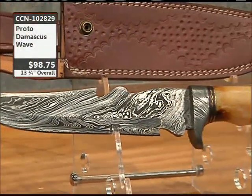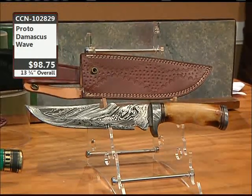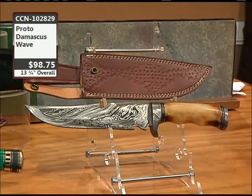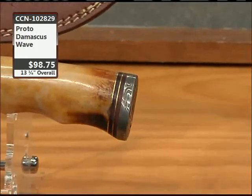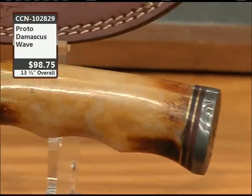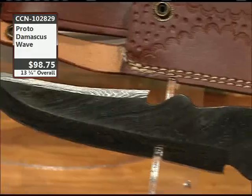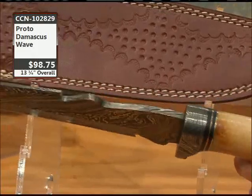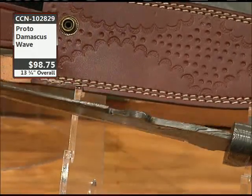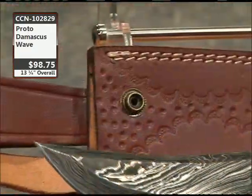All right. This is going to be, we're calling this one the Wave. 102829 on that one. You see the top of it? Look at the thickness of that Damascus steel on that one. That is genuine bone. Look at the tool work at the top. It's not something that's associated a great deal with Damascus steel, doing the tooling like that has been done. All right, I'll set that one. Yeah, there's your Wave.